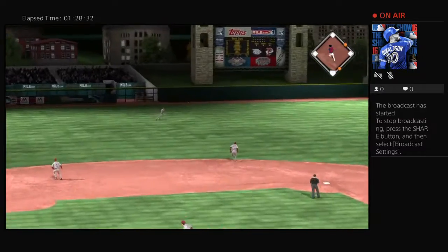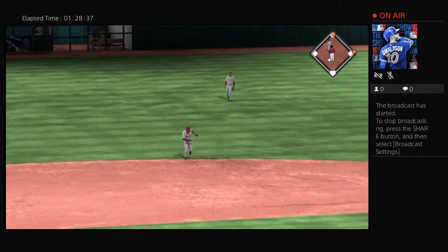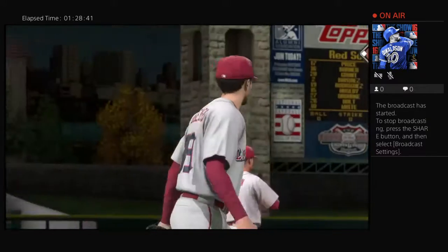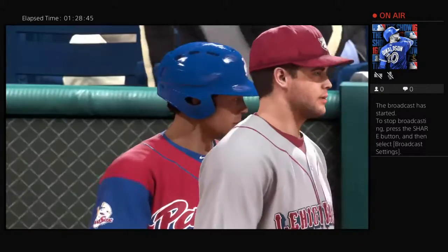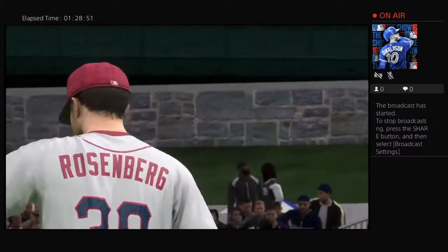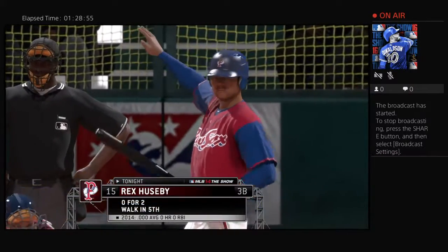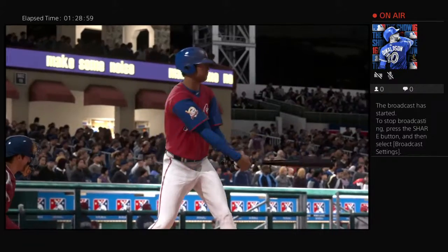Swing and a liner toward the gap in left center. And he is going to reach. It's a base hit. Yeah, sometimes after 2 outs, you can let your guard down out there on the mound. But all of a sudden, back-to-back hits have given him a bit of a wake-up call here. Rex Huseby will get his shot now with 2 on and 2 out here in inning number 7.